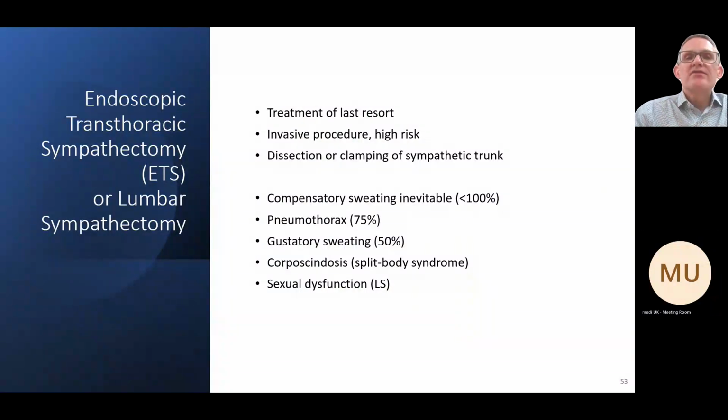The last resort treatment is sympathectomy, whereby you go in and literally ablate the sympathetic nerve, either by cutting it, clamping it, using radio frequency or laser on it, and that will be very effective in stopping the sweating of the affected area. However, it's quite a high risk because for the hands and feet and the face, it's done through the thorax. You have to deflate the lung to get access to the sympathetic chain. So pneumothorax is a very real risk afterwards.